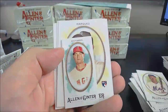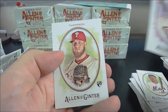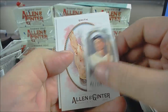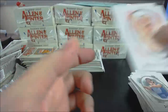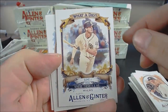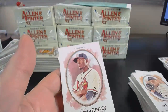Canseco, what a day. Eric Richards, base mini for the Angels. Marquez, short print rookie, number 326 for the Rockies. Corey Seager, A&G back mini for the Dodgers. Will Myers, what a day. Altuve, base mini for the Astros. Tapia, short print rookie, number 312 for the Rockies.